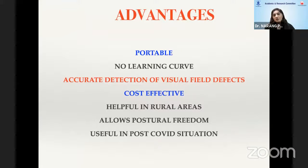Another advantage with this device, the first advantage, is that it's a portable device. It's easy. All those people who are accustomed to doing a visual field test can do this visual field test. Accurate detection of visual field defects. It's cost effective, almost 1/3 to 1/4 the cost of what a standard perimeter would cost you. It costs you less than that.